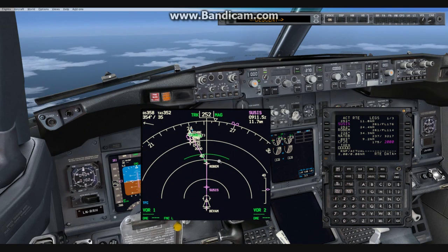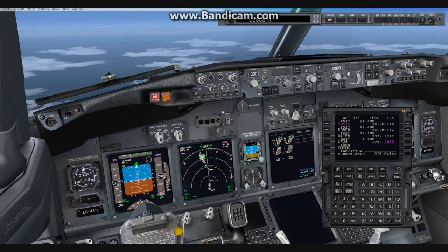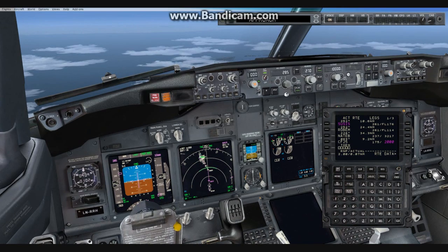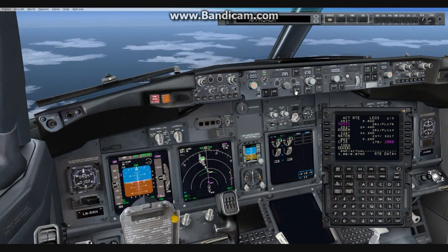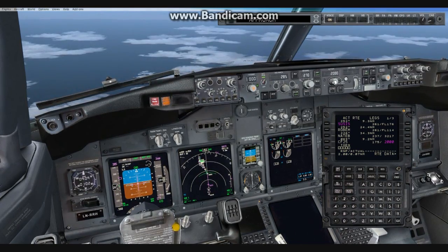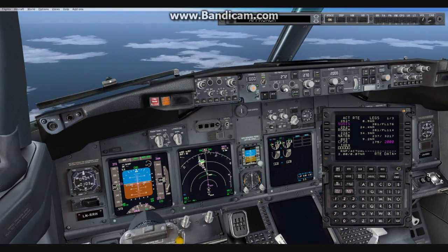So we're gonna commence the descent checklist. Pressurization, landing altitude 250 feet, recall checked, autobrake level 3, landing data VREF 146, minimums 404 feet, approach briefing completed, descent checklist completed.